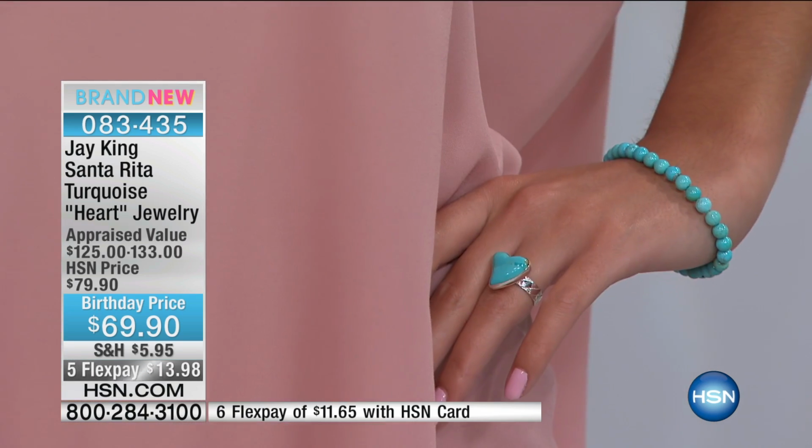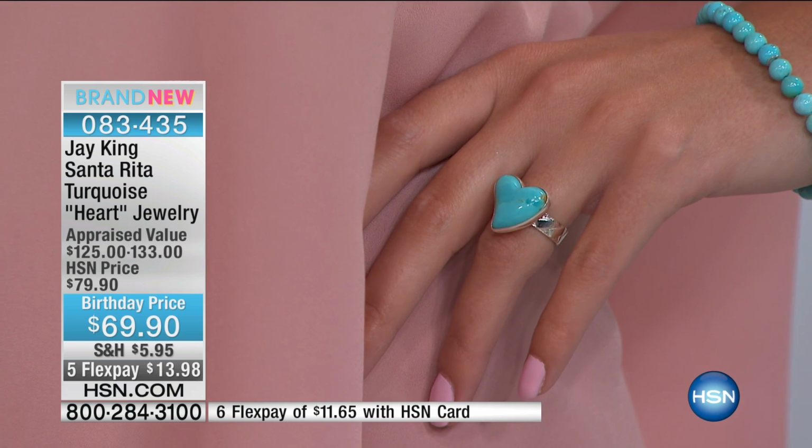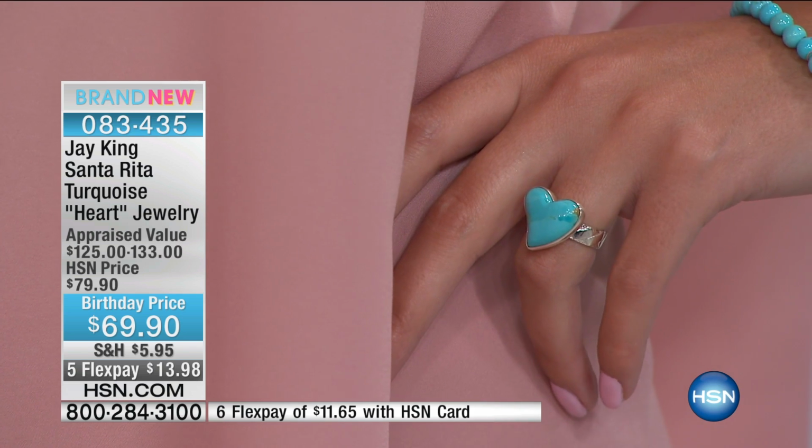Moms have the hardest job, Jay, kind of lifting us up and keeping us on track as kids. But this is one of those pieces that when you get it at home, you just fall in love with it. And I think it is easy. It's comfortable to wear. Jay, even the band, you added that texture too.